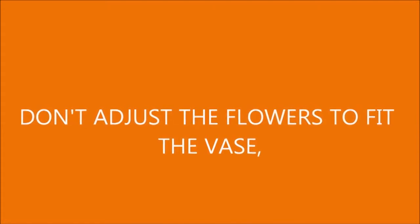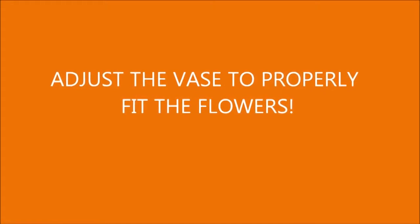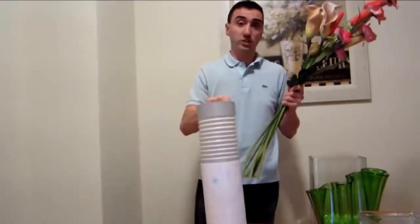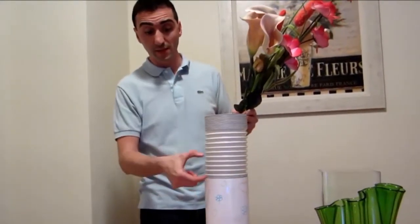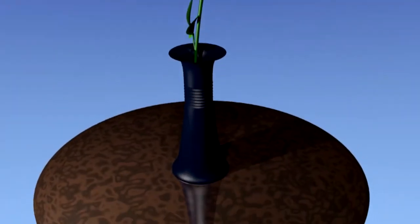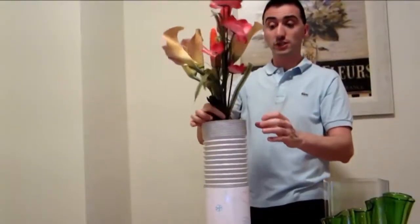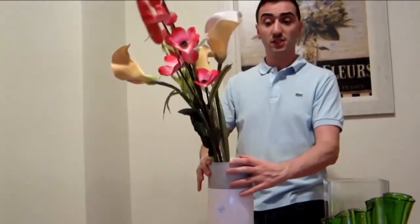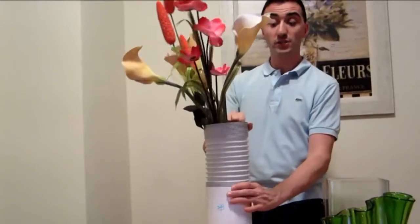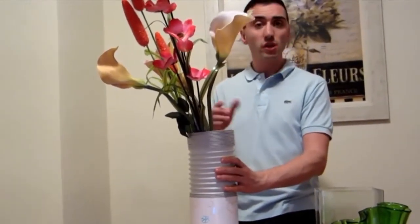Not the right way to approach it. Don't adjust the flowers to fit into the vase. Adjust the vase to fit the flowers. Introducing expandable or adjustable vase. It will look much prettier than this, but the middle or top part of the vase will adjust in order to fit the flowers properly. Put the flowers in, and depending on the height of the flowers, you adjust the vase accordingly. This way the flowers can last longer and they're more properly in the vase, so they look prettier.